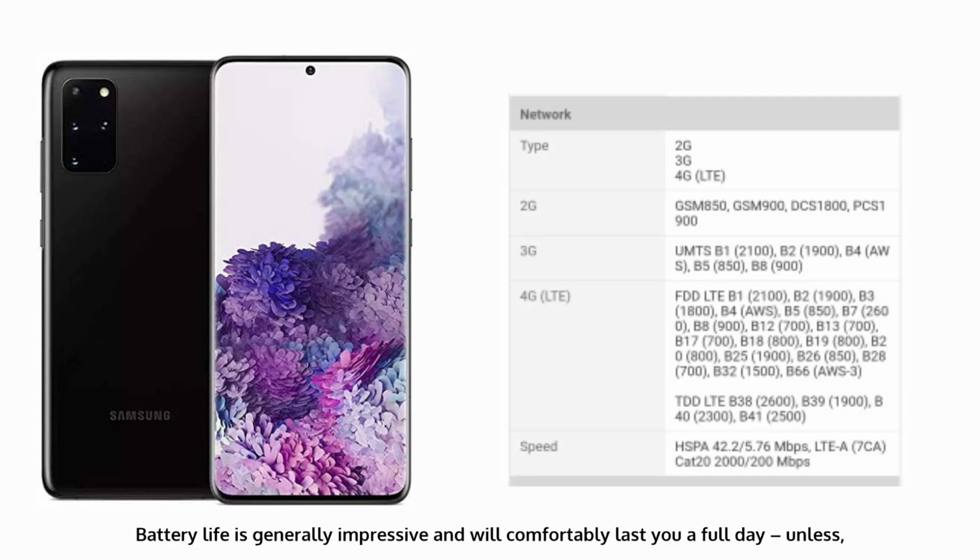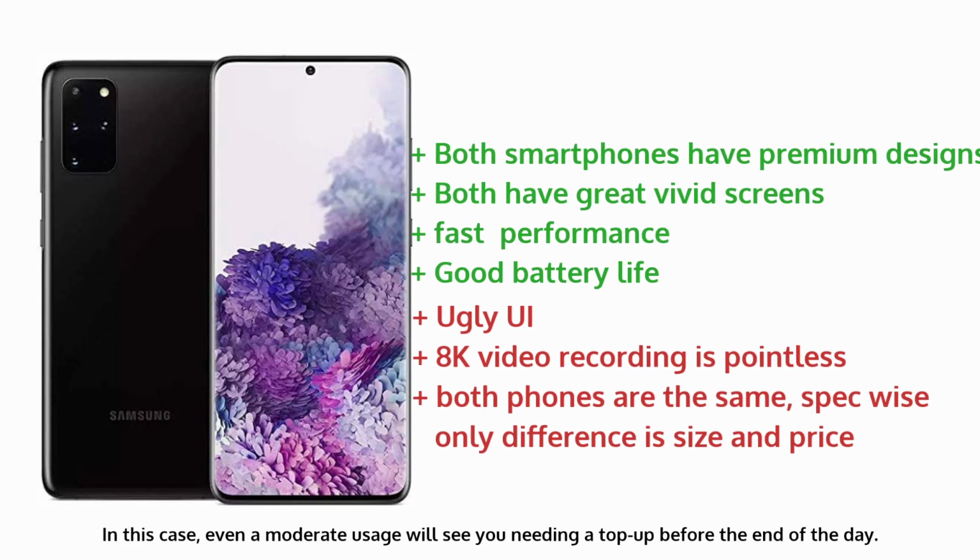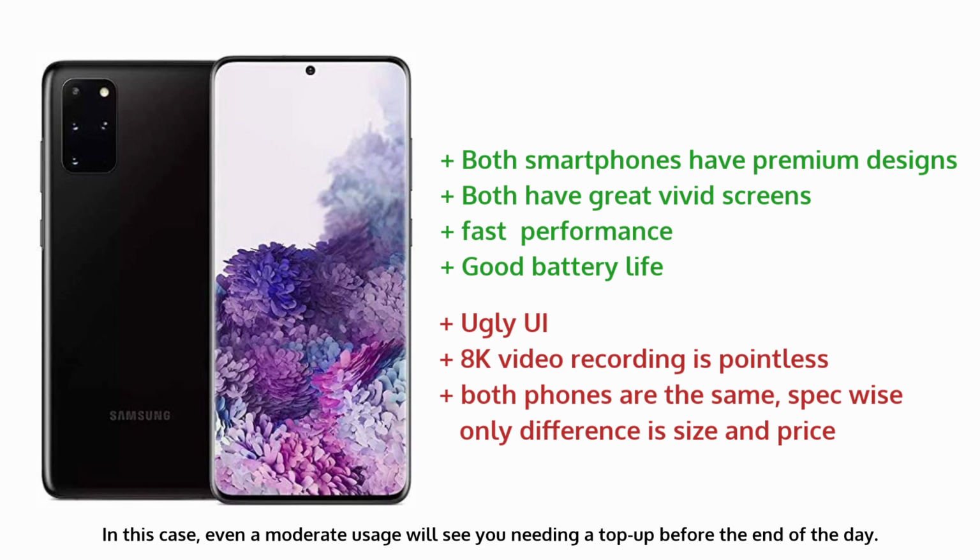The punchy performance is a very high standard, only coming up short in comparison to the iPhone 11 Pro. Battery life is generally impressive and will comfortably last you a full day, unless you opt for the high 120Hz refresh rate, which takes a big bite out of the battery. In this case, even moderate usage will see you needing a top-up before the end of the day.